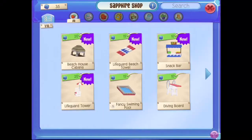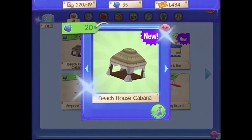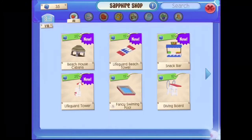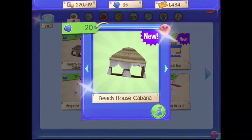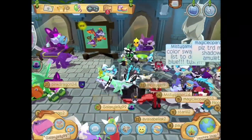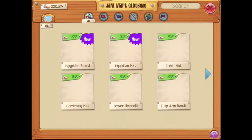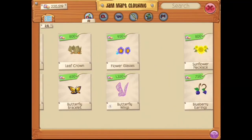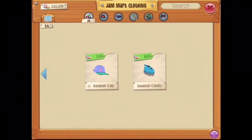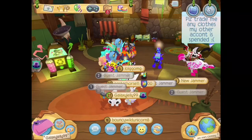Okay. So, yes, the cabana. Oh my gosh, I love it. I've been waiting for this. Oh, beach house stuff is coming out. Oh my gosh. Good thing I cheated off that beach house snow cone hat. You know? Good job. Okay, Egyptian stuff. That's pretty much it. Ooh, square glasses are leaving? Really? Okay. That's it. And now let's go to this carnival and check out some stuff.